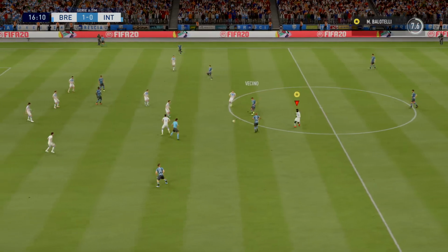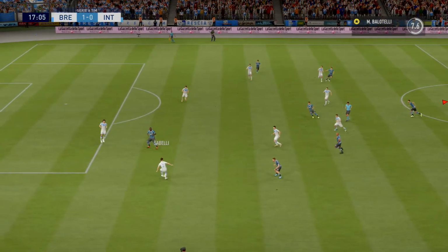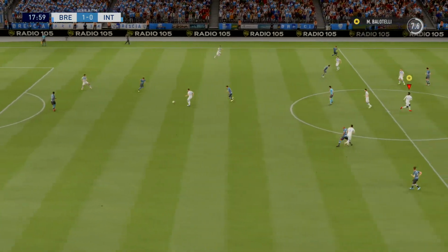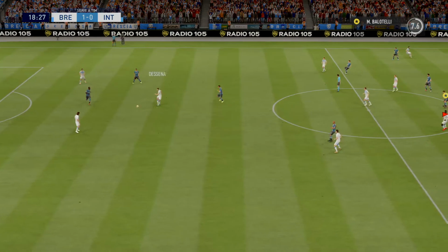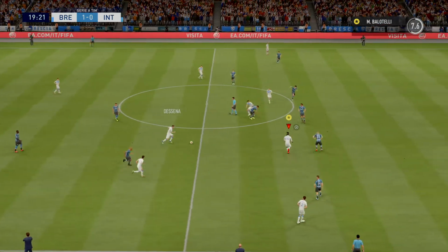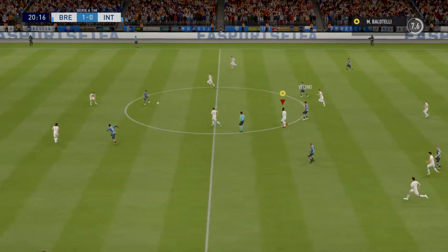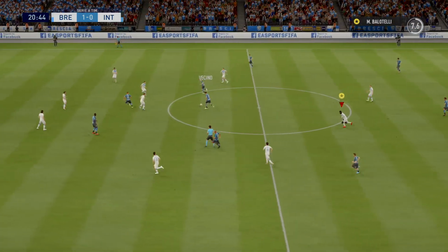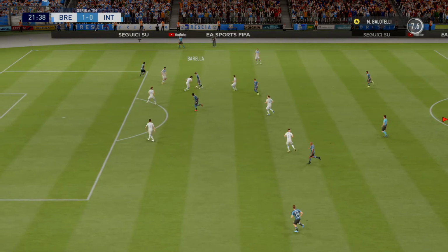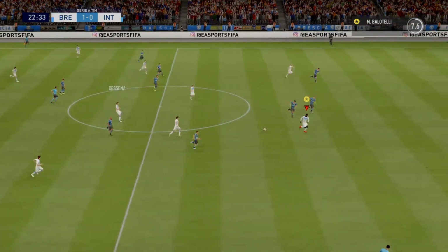Messina. Giving the ball away. De Senna has it. Sandro Tonali. Balotelli. They've lost it. Martinez. Lukaku. Moving the ball nicely. Looking for that final pass. Well, there might well be scope for them to counter-attack here.